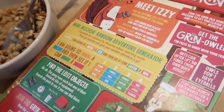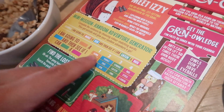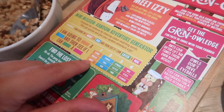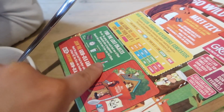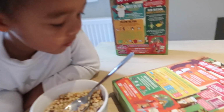Mini mission. This one says, I am going to, look, this is an orange. So you go to the orange box and you can choose climb, hide in, or make. It's a good game for you, look. You have to find these lost objects. They're somewhere on this pack. Okay, you have to go and find them all. Harrison, I won. We need to get speedy with that. No, Dad, it's not easy, mate.